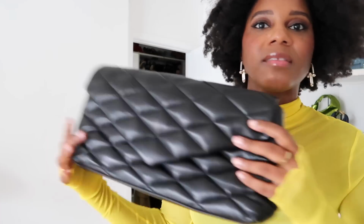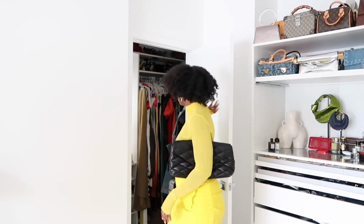Okay, sorry if I'm looking a little orange. Let me show you guys the full look, and we're out of here. Okay, we're gonna carry this YSL bag that I picked up in Paris. It's pretty chic. Loving the look.